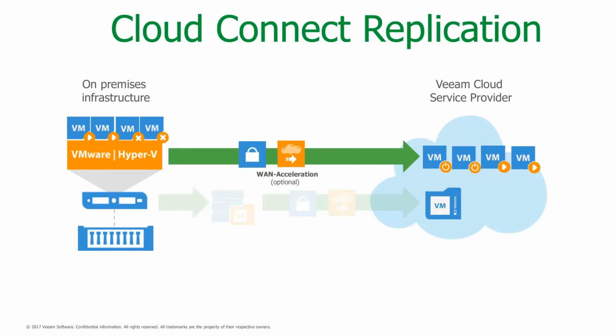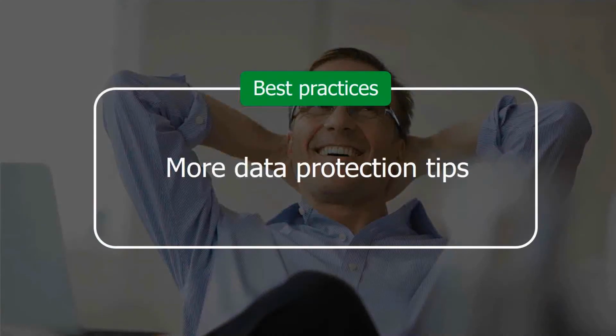And the ransomware that we're talking about today, the WannaCries and all these others that can go out and ping Active Directory and do a discovery, they're not going to be able to discover your Cloud Connect targets, which actually enables that Cloud Connect to play that role of not only the off-site, but the offline as well.